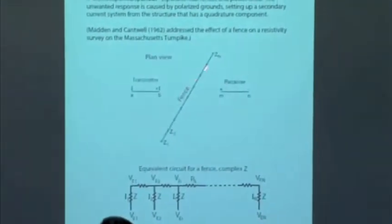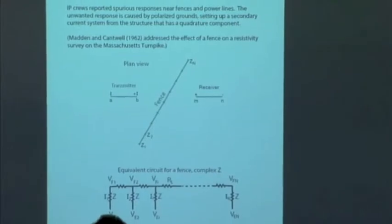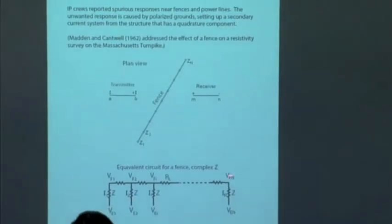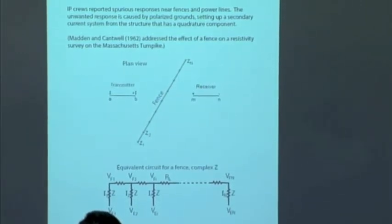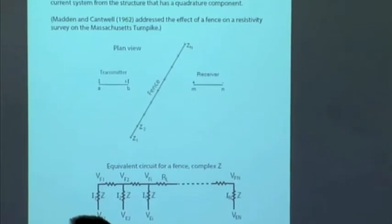that was based on induced polarization. So here's the basic problem. You have a transmitter here and a receiver over here, and in between is a fence, and you're producing this square wave. And what happens is the fence is distributed for a long distance here along this voltage field put out by the primary transmitter.